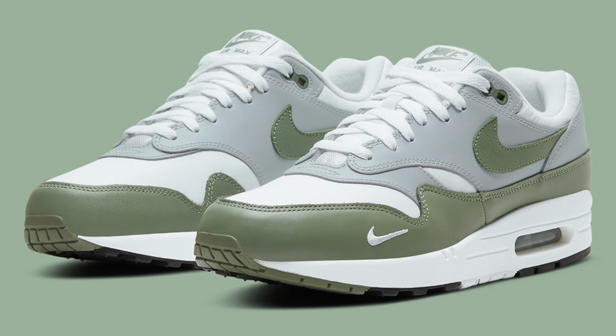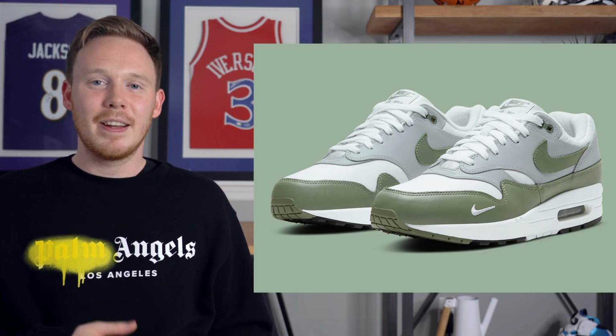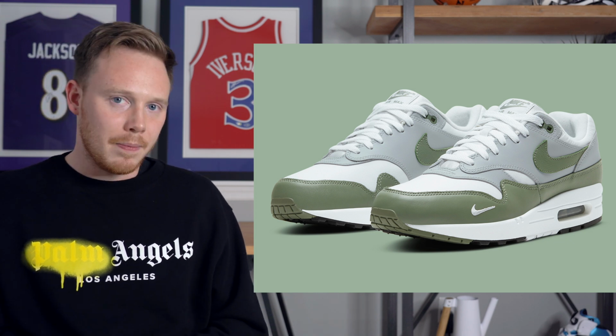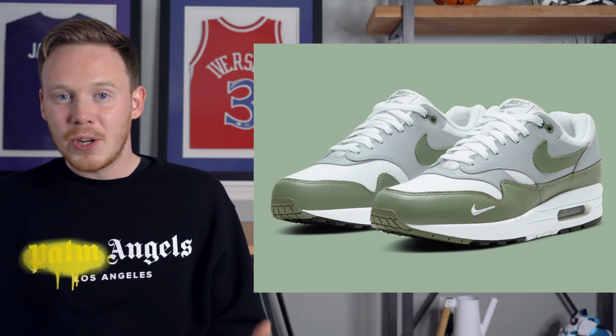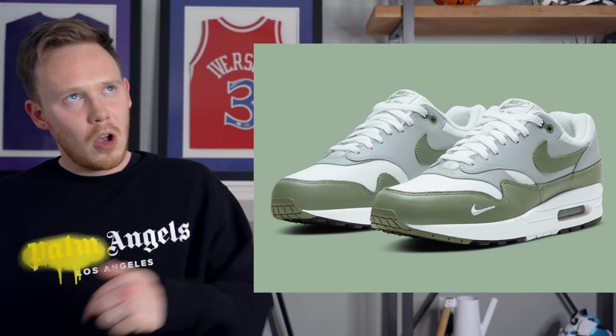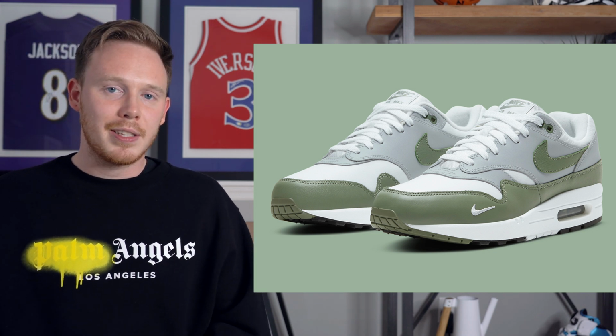After that, we've got the Nike Air Max 1 Spiral Sage. Like the AM1 Magma Orange that we talked about earlier, this shoe comes in a very similar colorway except switches out the orange for light green. This colorway is definitely a toned down look on the Air Max 1, especially when compared to the orange colorway and the red colorway and also the blue colorway, but I think some people will prefer this colorway over those colorways because it's easier to rock.